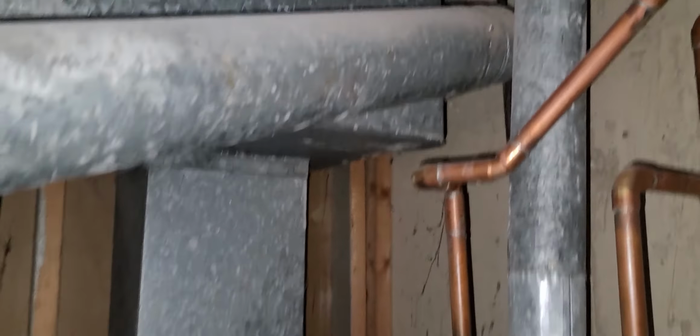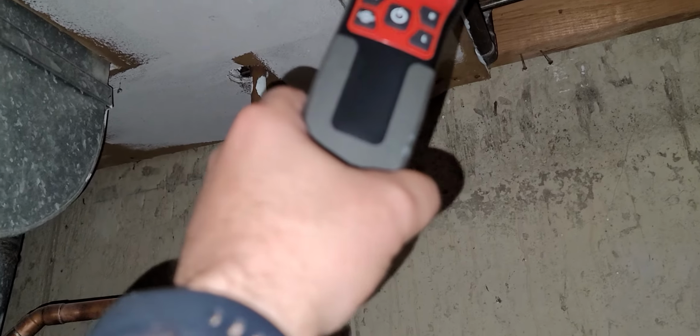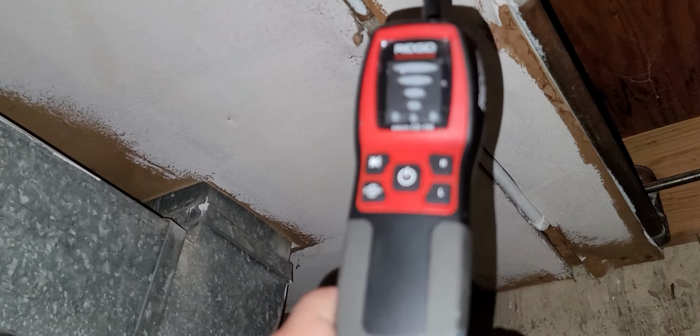All right, so it's reading a lot less now because I kept the door open, but I could get a higher reading over here too, and here too. So right now we got a little more ventilation. It's detecting, but very little. But you can still smell.